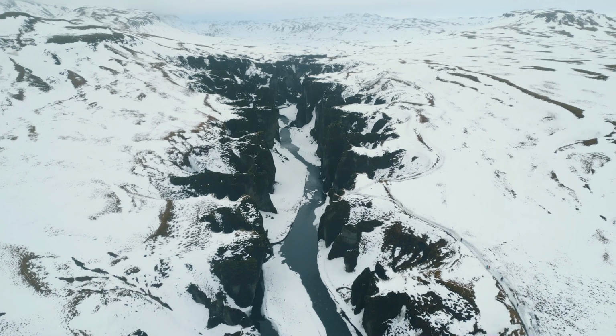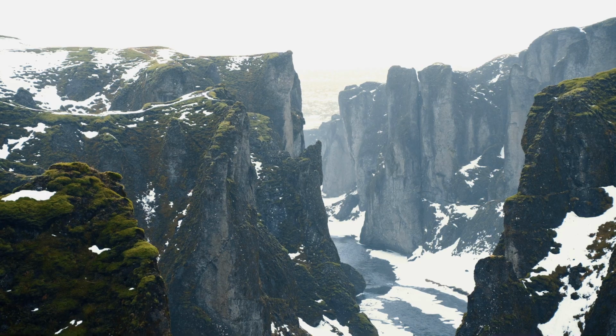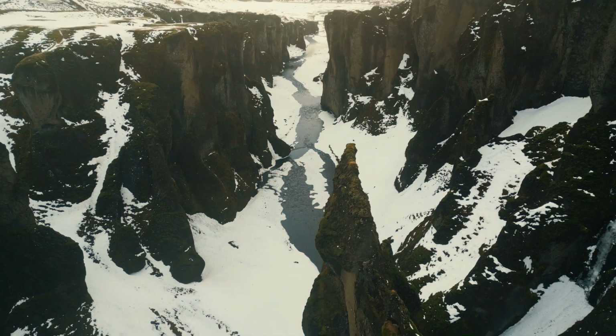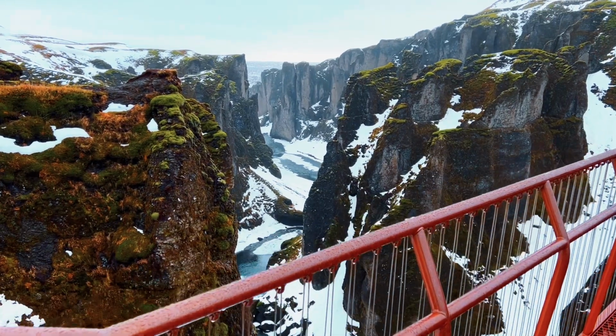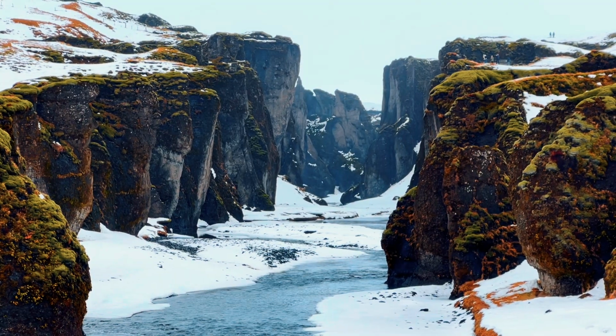After a little more than an hour, I made it to Fjaðrárgljúfur, an amazing canyon that got popular from a Justin Bieber music video. There's multiple viewpoints along the short hike to the end of the trail that give you a nice view over the canyon.